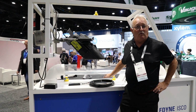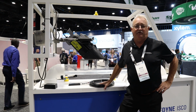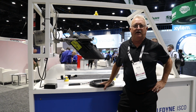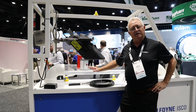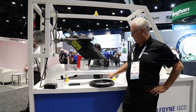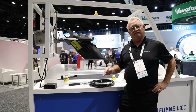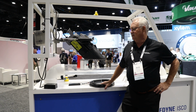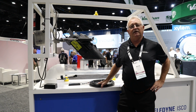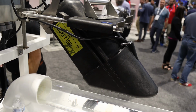This is drinking water, so it's very clean water, but it can also measure very dirty water. It's designed for sewer applications. So it does a level measurement, knows where the water is, and then once it knows where the water is, it focuses the laser below the water and can calculate the velocity at different points in that flow area. So this is the only one in the world that does subsurface non-contact area velocity measurement.